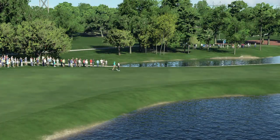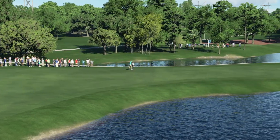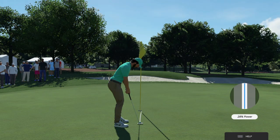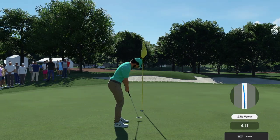That was special. Already had a few birdies today. Another opportunity for another one. Let's take a look. Just a 4 footer remaining. Right over the spot they were looking at.